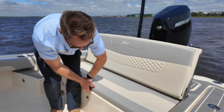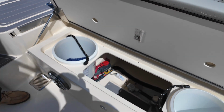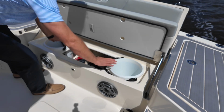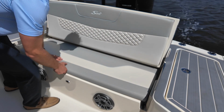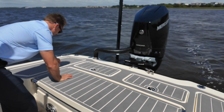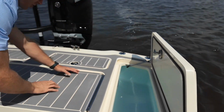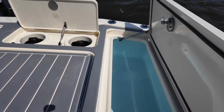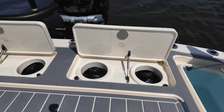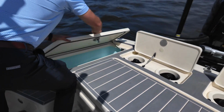And then you have great access to your bilge, which is not common on bay style boats, so Scout did an excellent job with this design. You also have a couple of dedicated areas for some buckets. You've got fish boxes on both sides and really convenient fender storage as well, so your fenders aren't going to clutter up other areas of your boat.